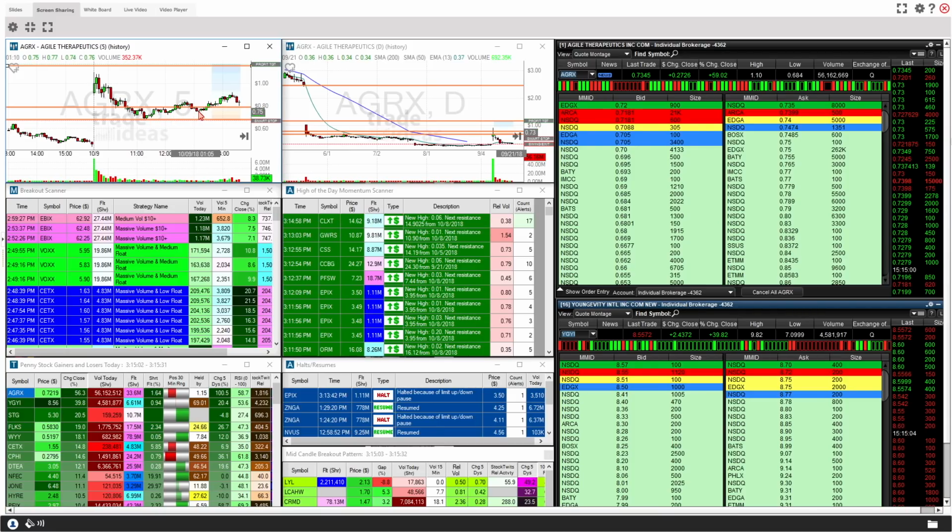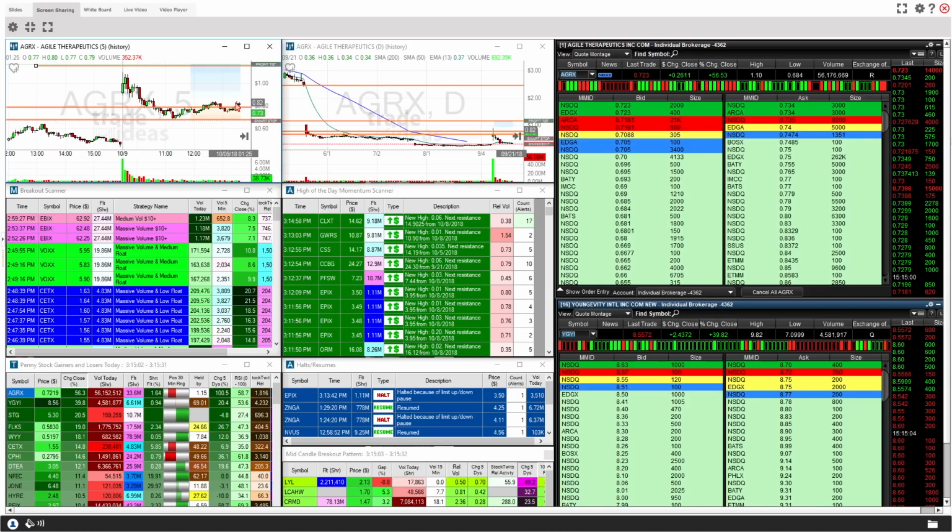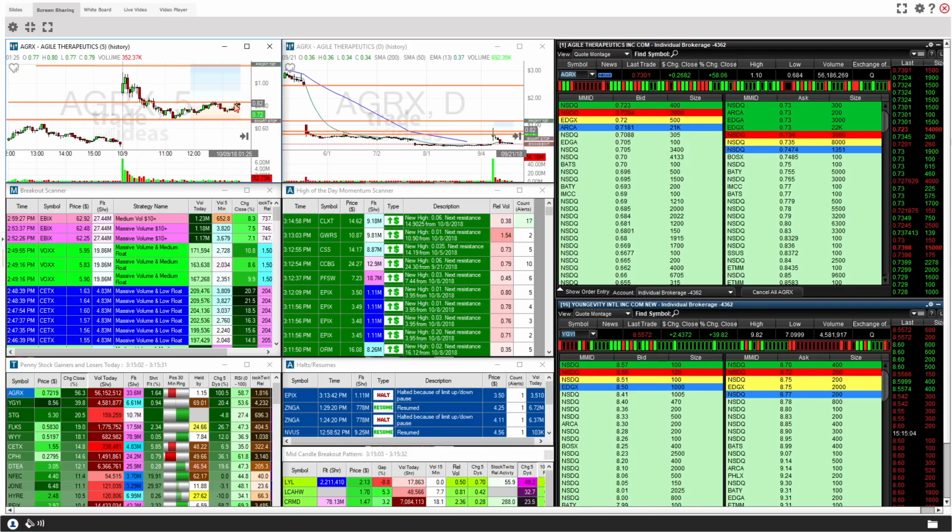And now I see one low right here. I see one low right here. I see one low right here. My U shape is starting to form. And if we break 80 cents, we're probably going to break through that next resistance line, which is 85 cents, right? Because that's going to be a U-shaped breakout pattern now.